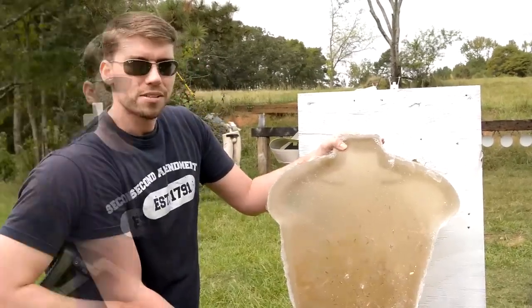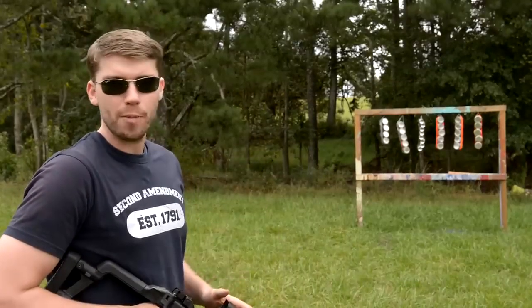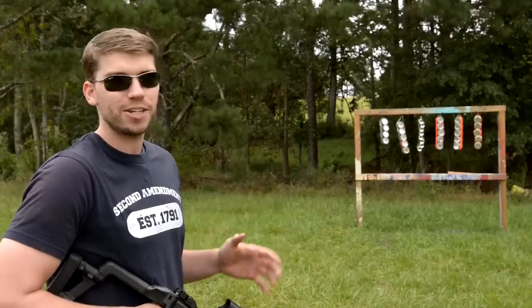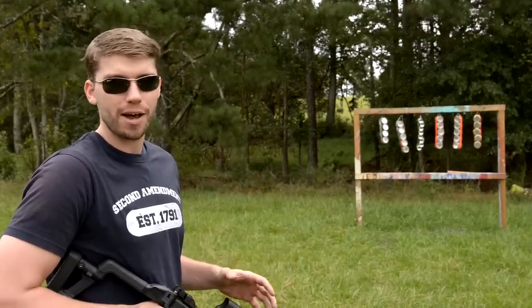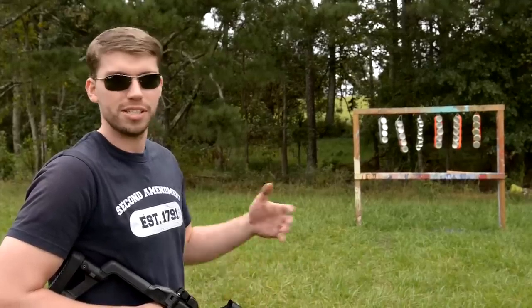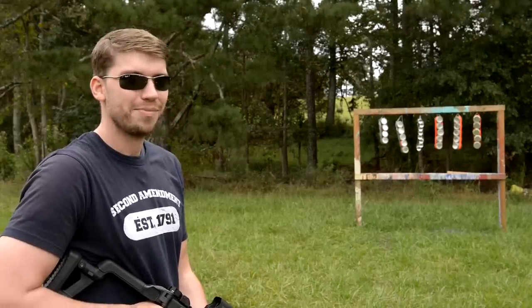Let's try something else. Okay, so we got our paint stacked up down there. We're actually running some Plus P ammo here. It's more powerful ammunition, and I want you to pay attention. I want you to listen closely as we go through the video, and you can actually hear the difference in the rate of fire between the Plus P ammunition and some of the regular ball ammunition versus incendiary that will break out a little earlier, but let's get messy.